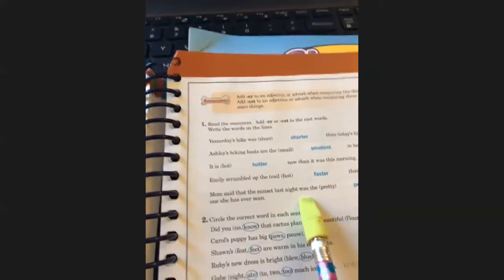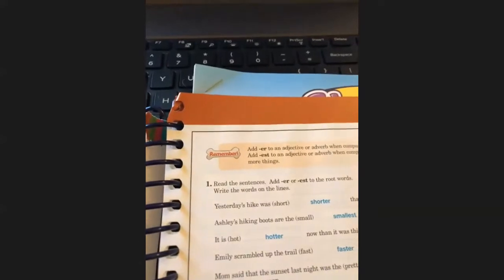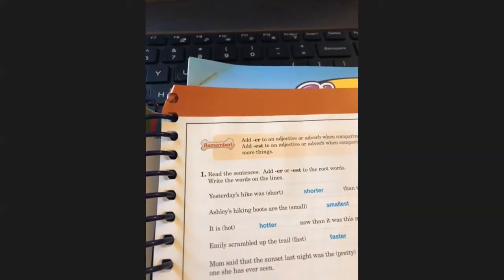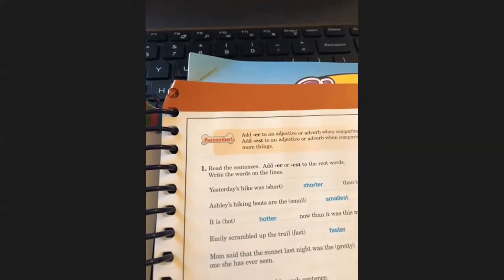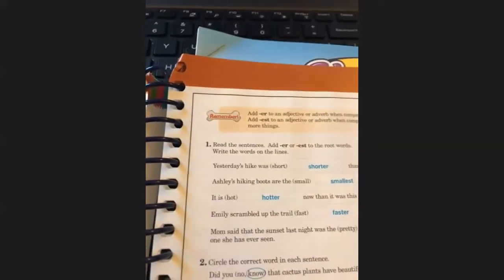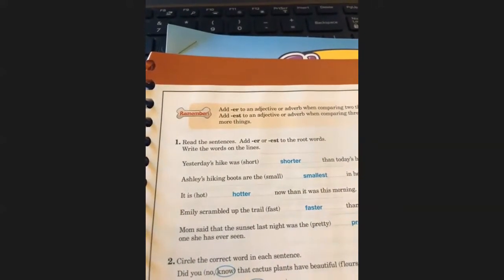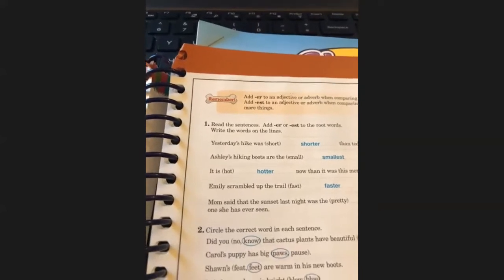Okay, the next one you need to do it with fast and pretty. And remember to read the whole sentence so you know whether to write hotter or hottest or shorter and shortest. And faster than fastest. And where's the other one? Prettier or prettiest. Circle the correct word in the sentence.